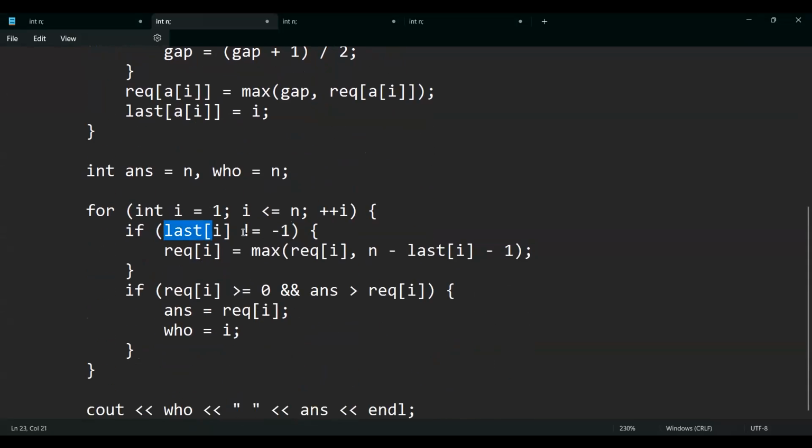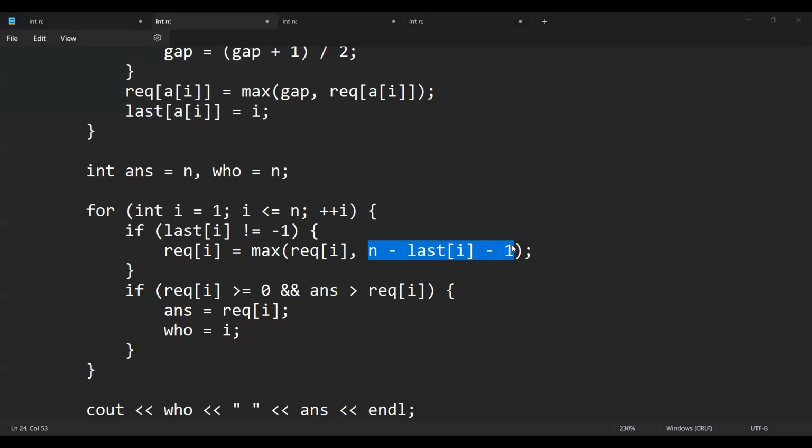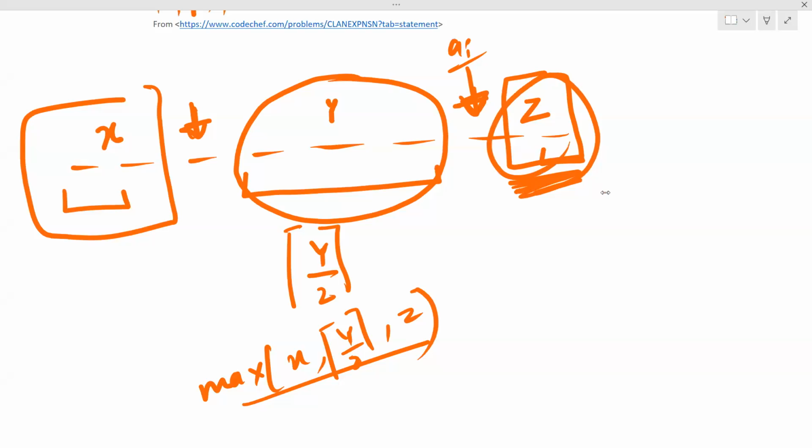So this is just a simple check that if this ith clan is present in my array A, then required of I for the ith clan will be the maximum of required of I, and this is nothing but the clans or the territories that occur after the last occurrence of the ith clan. So these are those z values. We have already taken care of this and this, right? So now taking care of z.